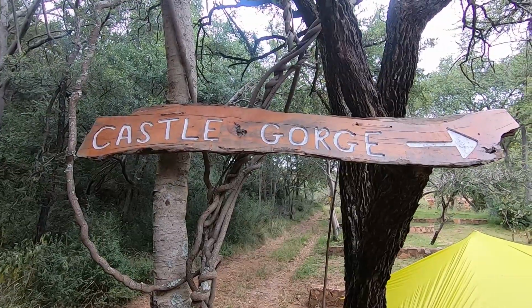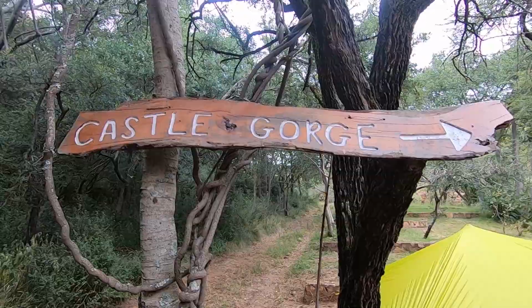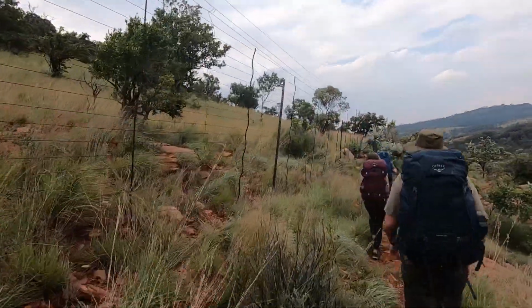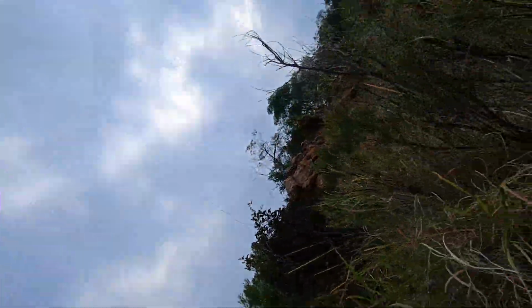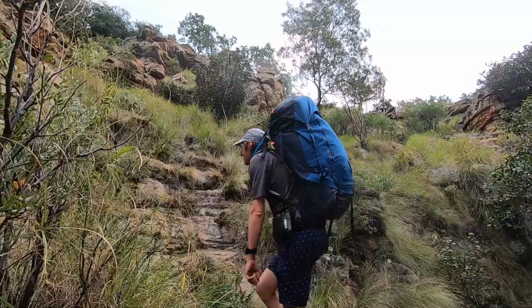Something that I think is quite important to know about Castle Gorge before you go there is that the trails currently are not very well marked. There are a few cairns, C-A-I-R-N-S, which are rock piles made by people to mark ways to go through the veld.